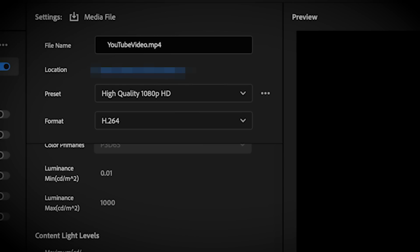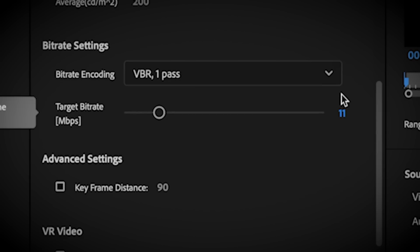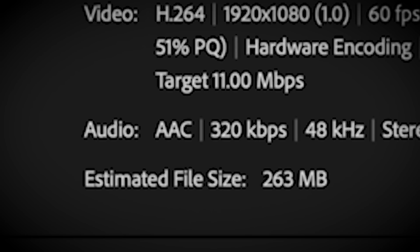A common method of doing this with video is through lowering something known as the bitrate. You can often get away with lowering a decent amount of it without diminishing video quality. Here in Adobe Premiere, I can export my video with a bitrate just above 11 megabits per second, and it'll keep the visual quality pretty much identical. But look at the difference in file sizes compared to the original preset.